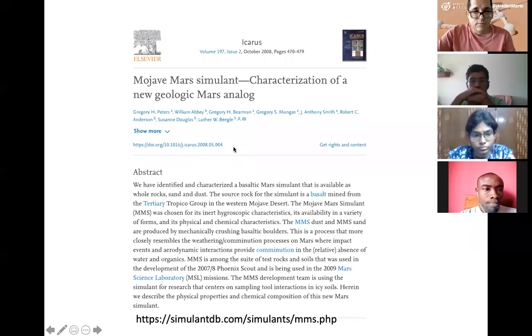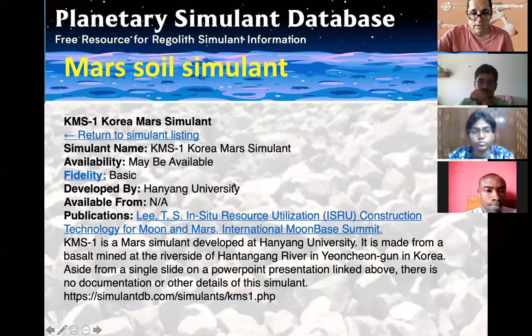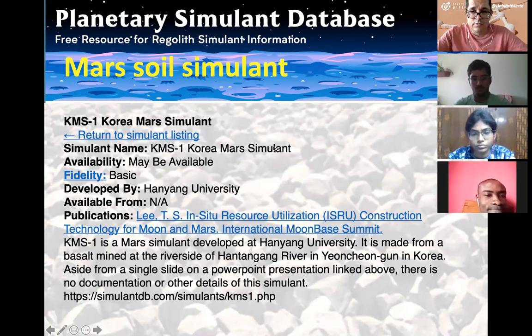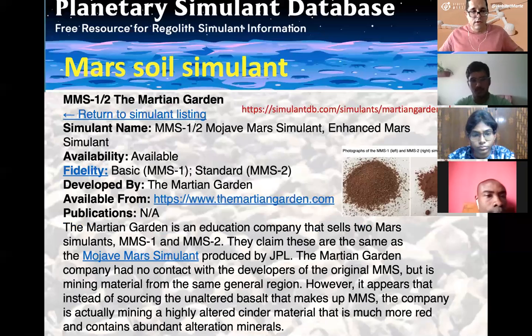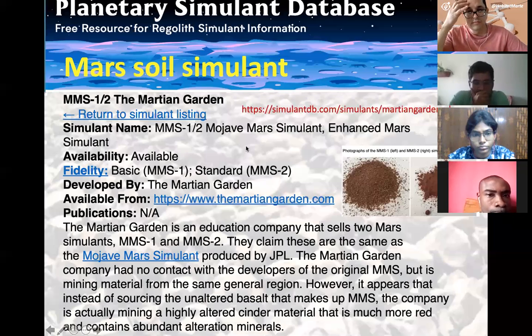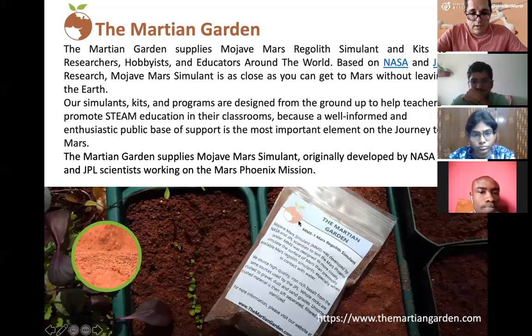And then also there's some publications about the soil. And then also the second one is the Korea Mars Simulant, developed by Hanyang University. Also, the soil was found in the river, okay, in Incheon-gun in Korea. And then the third one is the Martian Garden soil. It's a private company that sells the samples, okay, used for university and also school experiments, okay. It's also used by hobbyists and educators around the world. And then it's possible for every person to buy this soil for experiments, okay.